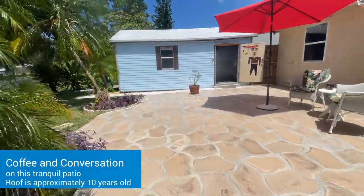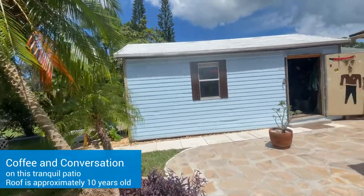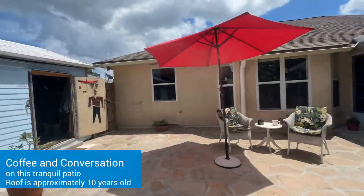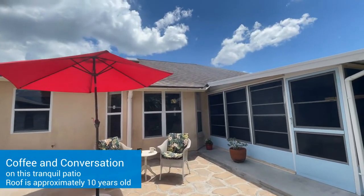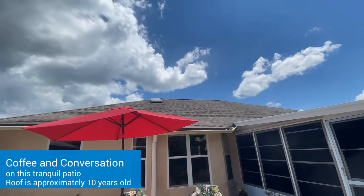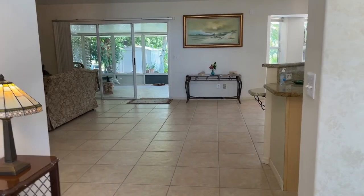Or maybe you choose to sit on this gorgeous patio, having some coffee and conversation in your peaceful home. You'll notice to the right that there is a covered and screened patio, and we'll get there in just a moment.